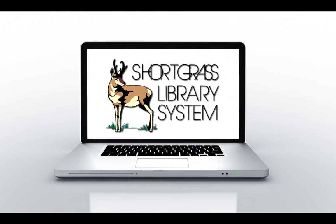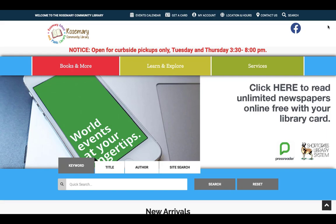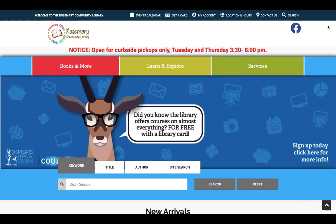Today we are going to learn how to request that your library purchase a book. It's a super easy process and it's really handy if there's a new book out that you desperately want to borrow but the library doesn't have a copy of yet. So let's start with our website.